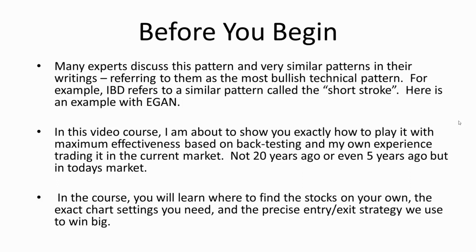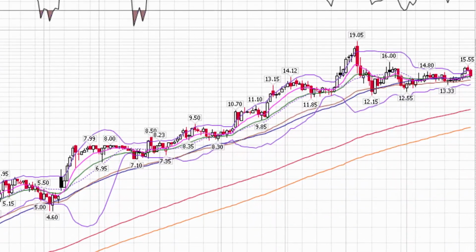There are other technicians out there that refer to the high tight flag as a very bullish chart pattern. Before we get going with the rest of the presentation and how to trade it, I'm going to show you an example that appeared in our daily alert newsletter back in June of this year, and this is EGAN. The ticker is EGAN.